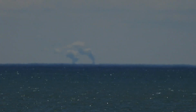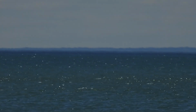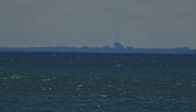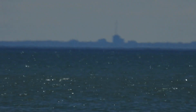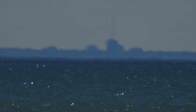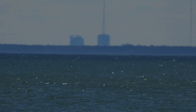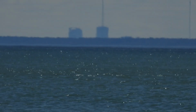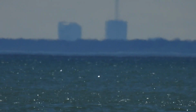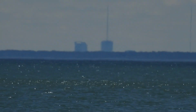Do a little pan to the right. That's UWM campus in Milwaukee. That's, I think, at least 20 miles away. You can see the tree line and the buildings behind it. If I pan to the right, we see the two tallest buildings in Milwaukee. They're behind the bluff there, the cliff. That's the U.S. Bank and the Northwestern Mutual building. I'm just going to pan it back.